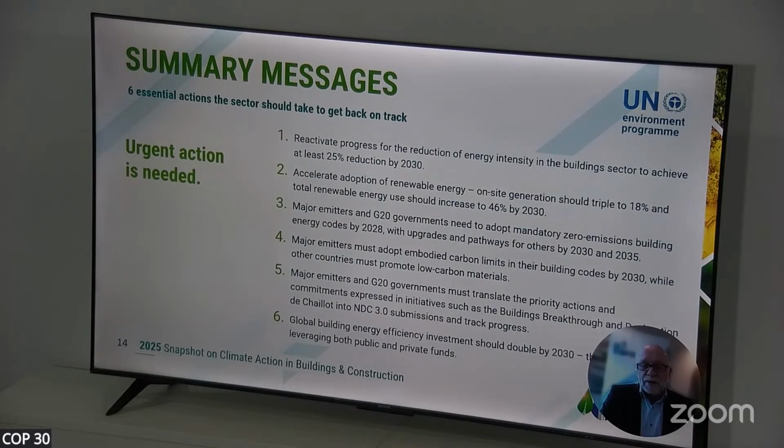And finally, it is absolutely necessary that the global building energy efficiency investment doubles by 2030. And for that, we need to leverage public and private funds, and we need to have the right financial instruments in place which achieve that doubling of the urgently needed investment.